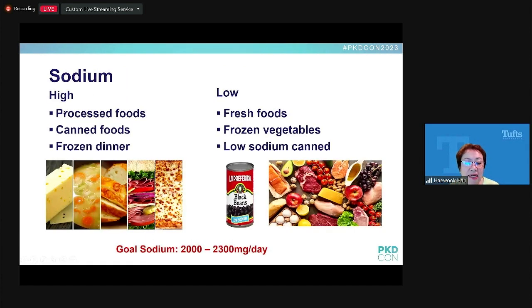So these are examples of high sodium food: processed food, canned food, frozen dinner. Those are all high sodium. Low sodium foods are fresh food, frozen vegetables, low sodium canned food, like black beans with low sodium. The definition of low sodium is less than 140 milligrams. So usually when they mention low sodium, the serving size has less than 140.